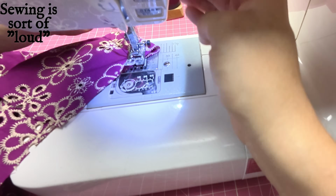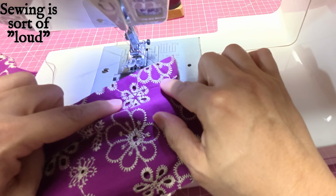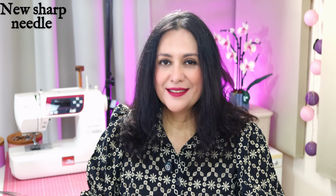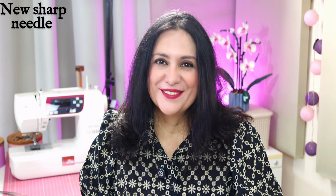I can listen to the bumps of going through these sections. It's just the machine sounds differently. Change my needle. Now I have heard a lot of people that sew say that changing needles doesn't matter, that you can use them forever. I absolutely disagree with that.